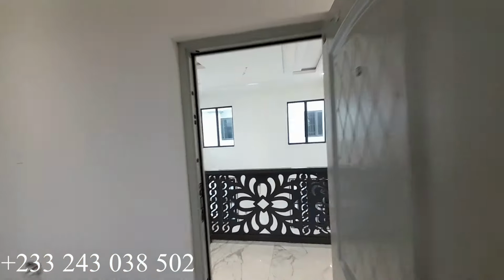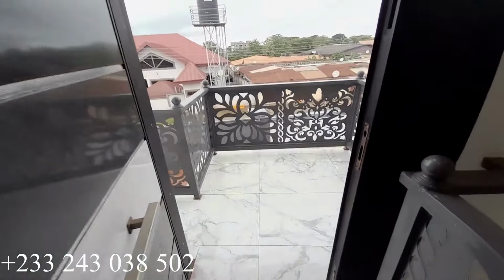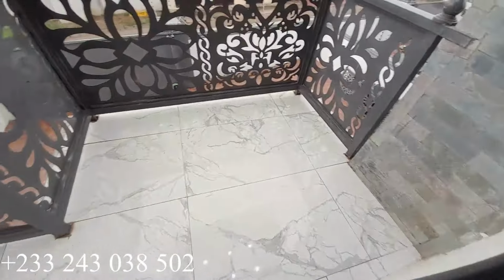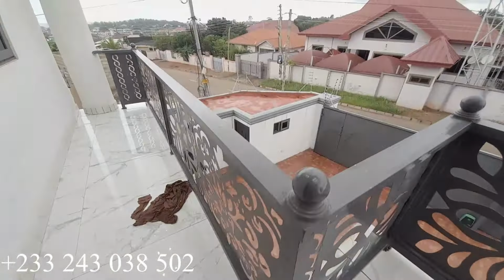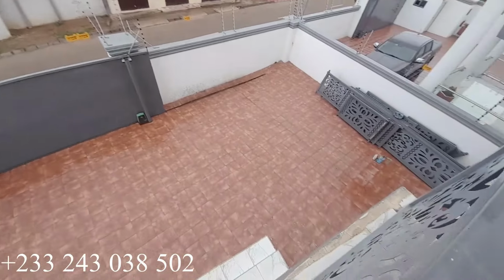So now let's have a look at the porch. Okay, so you have a connection for air conditioning at this part also. And right here is the porch at the top floor. This is the porch at the top floor, and right here is the area view and then the compound view.